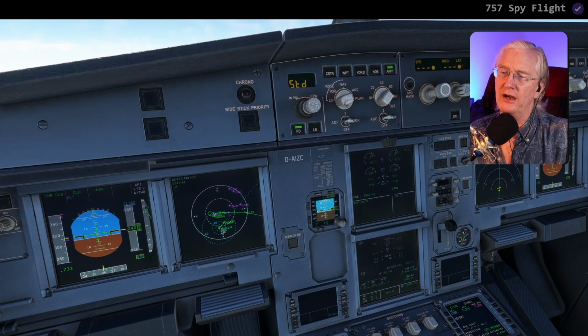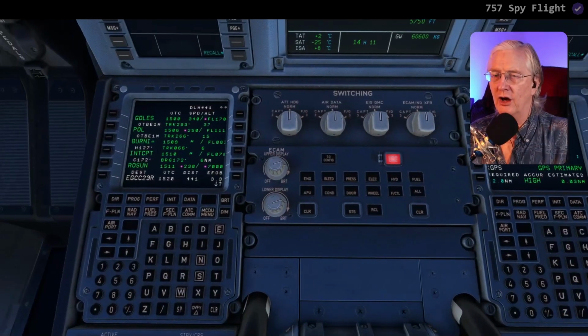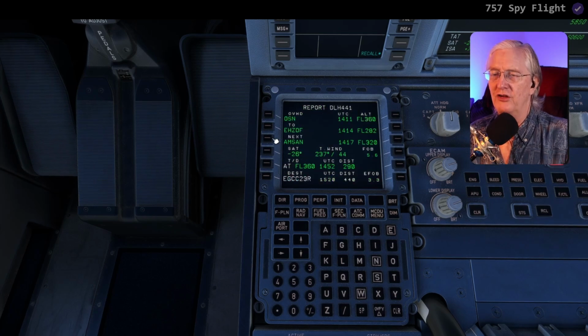I'm going to go back over here to my arc mode, which I generally like to fly with here. And now I'm going to do the progress page, and I'm going to go to the reports page, and this basically gives me all the information I need. We're heading to the EASE off waypoint. Next is AMSEN. It's going to tell us what our altitude should be and when we're going to get there. Our top of descent is going to be in 289 miles. And Manchester is 438 miles away. We should be landing at 1520 Zulu.